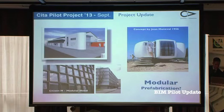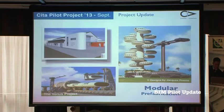We also have very interesting examples of modular prefabrication all the way back to the 50s. And here, Citizen M, I would encourage you to have a look on the internet. It's a modular hotel system where they stack up all the bedrooms and link them up to corridors. There's also a futuristic approach where they even print and prefabricate the units by extrusion, on-site or close to the site.